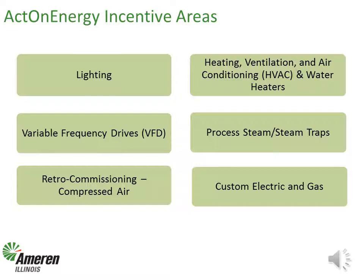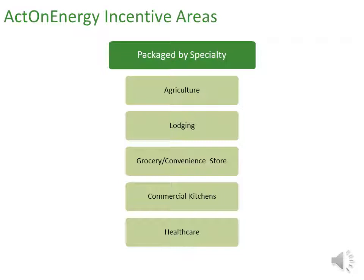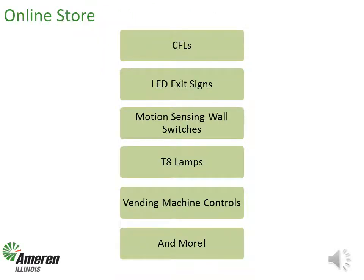Next, we'll discuss the specialty programs we offer. Our programs are packaged by specialty for your convenience. Next, we'll talk about the ActOnEnergy online store. ActOnEnergy has an online store with energy-saving products, where the incentive is built into the price. I'll tell you more about the online store later on.